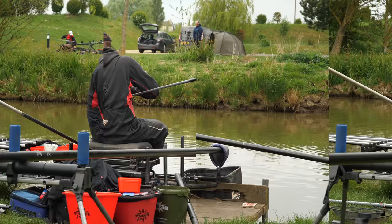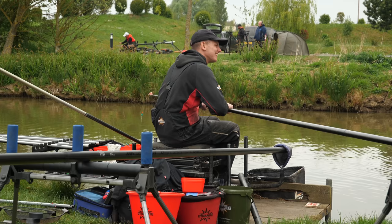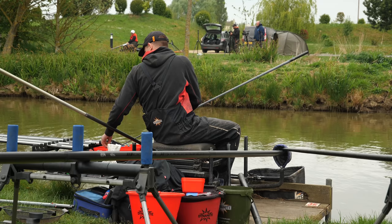Right, so we're into the dying stages of the match now. To be honest, it's faded away throughout the day. The fish are now in the edges, but there really isn't many ways to catch them. They're just swirling at any bait that's going in, shying off from the pole as soon as it goes in.